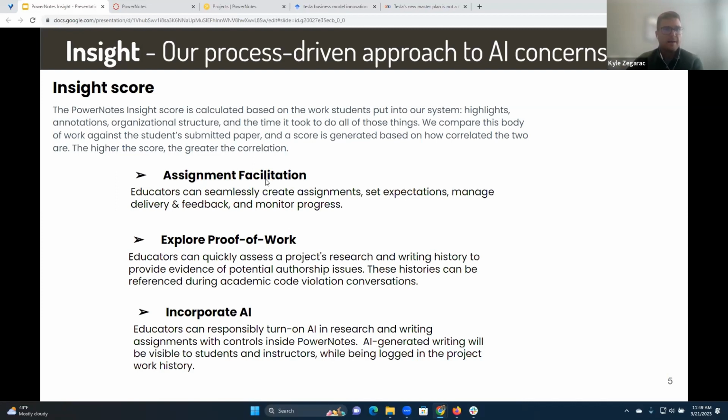And then along with setting very generic assignment expectations, due dates, a number of sources that need to be used, you can also do things like incorporate AI. You can do things like set a target number of times spent, and our technology has the ability to do that. So let's jump in.